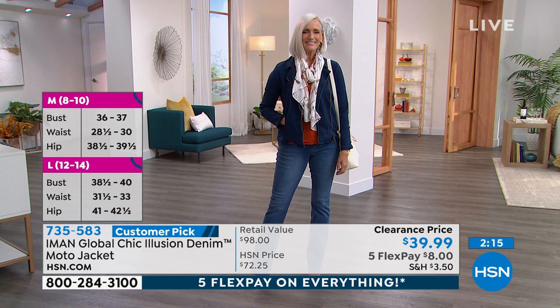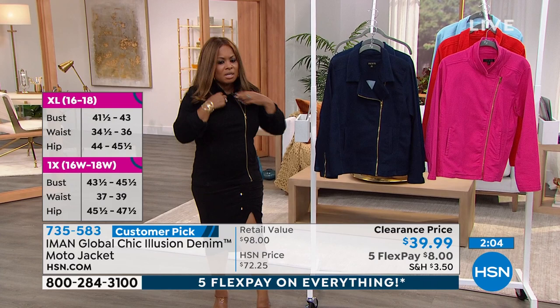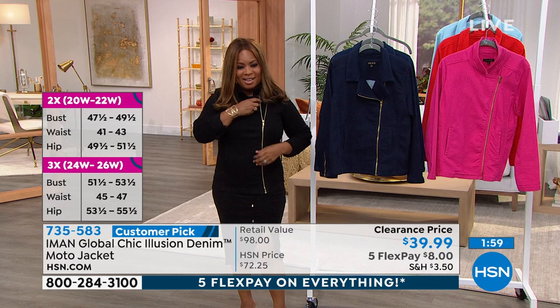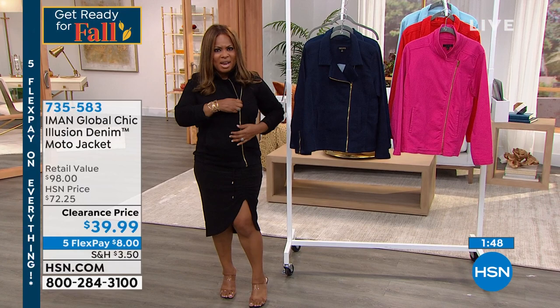This jacket is very forgiving. Normally, I am a medium. I was able to slip on the small, which I love. And you can see, I kind of zipped it. Yeah, look at you with that pencil skirt. Great. You look hot. Thank you. But really cute. Now, I'm normally a medium, and this is a small, so I would probably go up a size because I do have a fuller chest. But I mean, that's a great-looking jacket.